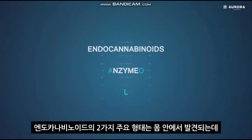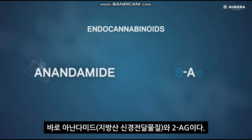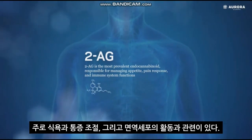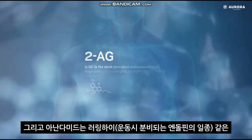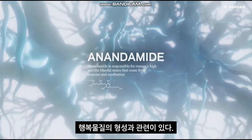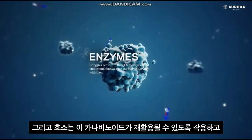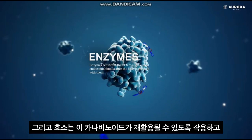The two main types of endocannabinoids found in the body are anandamide and 2-AG. 2-AG is the most prevalent endocannabinoid, responsible for managing appetite, pain response, and immune system functions. Anandamide is responsible for runner's high and the blissful states that come from exercise and meditation. Enzymes act within the ECS to recycle used endocannabinoids after the body is through with them.